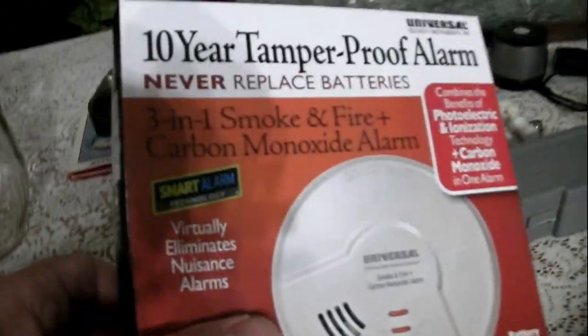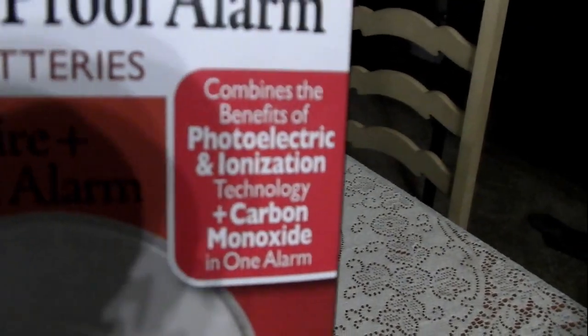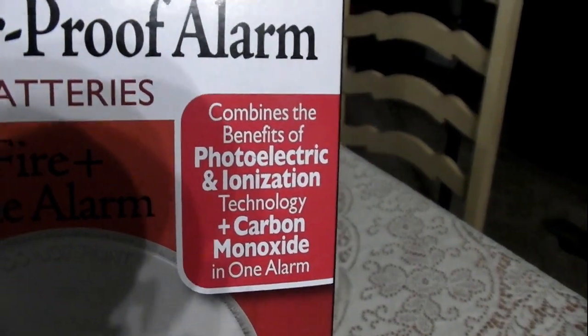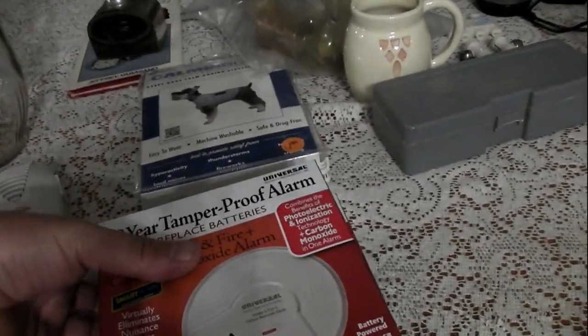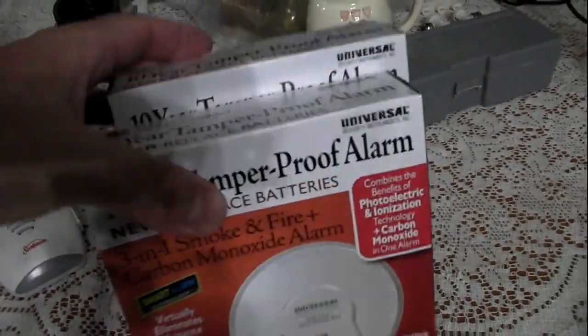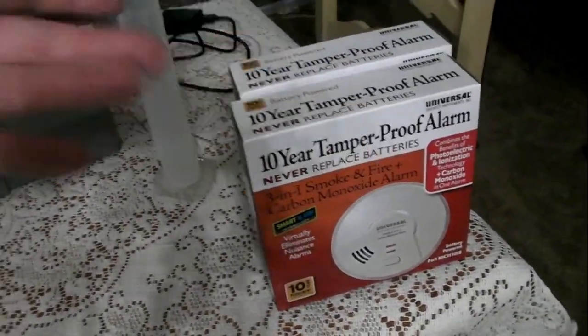It's a 3-in-1. It combines photoelectric and ionization plus a carbon monoxide detector all in one. Hopefully you can see that. Not too much glare, but the light is right behind me. So that was a good deal right there. We're going to keep those. And we got a few we're going to sell.